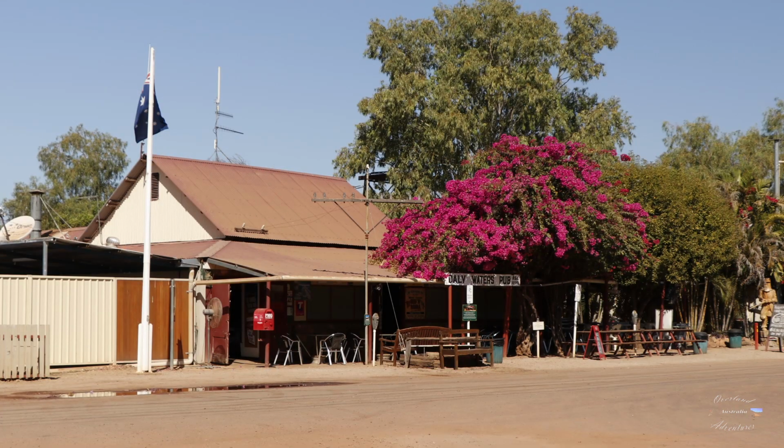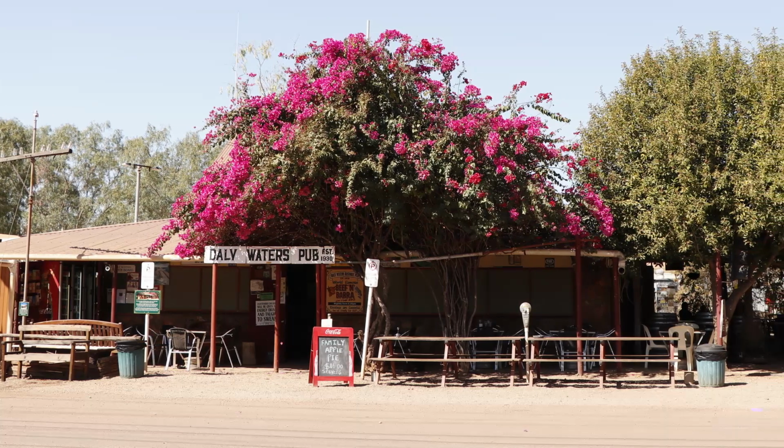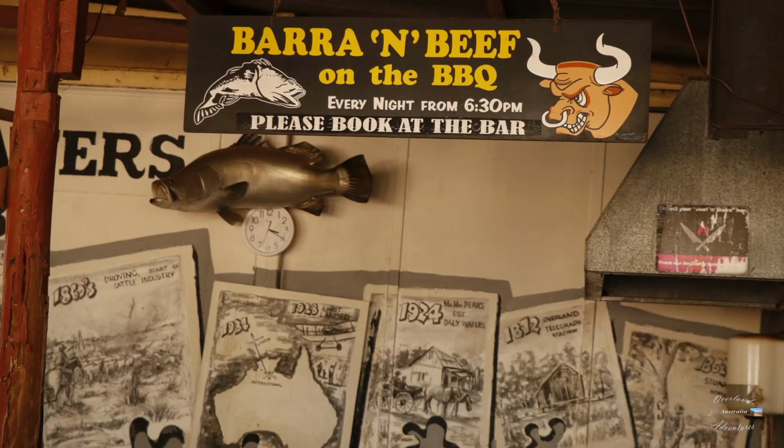Daly Waters, so we stayed at the pub at night, at the back of the pub at Daly Waters. Which is always good. Oh, it's a great night, yeah. Live entertainment, good food. The food was good. We had the barra and beef, which is a bit of a specialty to the pub. And some nice cold beers, met some interesting people. So that's always part of the whole journey.